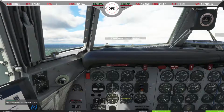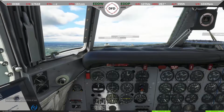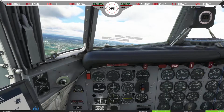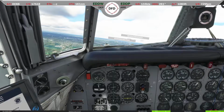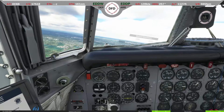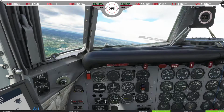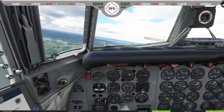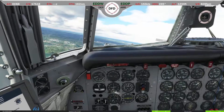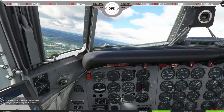We're going to be heading at about 150 degrees. 1,000 feet. Meter power. Setting meter power, 48 inches, 2600 RPM. Heading 150. So there's a 172 heading into the airport the wrong way. Still hand flying. Meter power set. Climb power. Setting climb power.